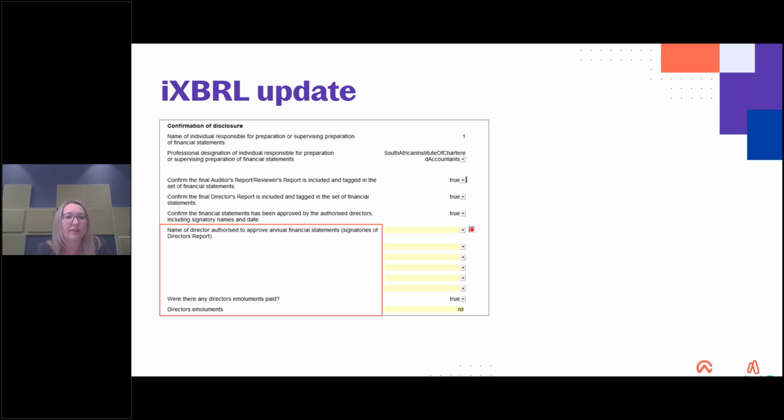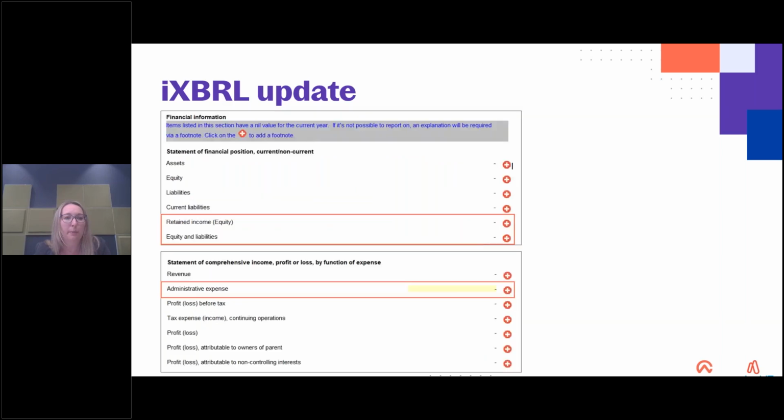Then the next area that also is mandatory is your directors who have signed off on your financial statements. You'll see there's some drop downs there, so you can select your directors that are in your information store available that have signed off. And then also we've seen quite a lot of changes for the directors' emoluments. These are the first one coming through. There might be some more coming through with the Companies Act changes as well. But for the iExplorer at this point, it's just, is it paid or not? And then the value that it was paid.